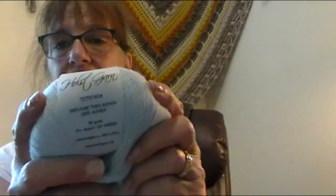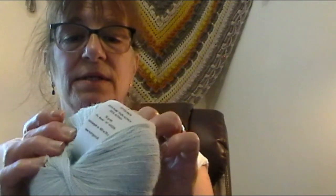I paid probably $35 for my little, I showed you the little ball of baby alpaca. Very silky soft. This is 100% pure thin alpaca, and let me tell you, it is soft. Now the Surrey's more silky, but this you can see the halo. This is just as soft as can be, and it's spun pretty tight.